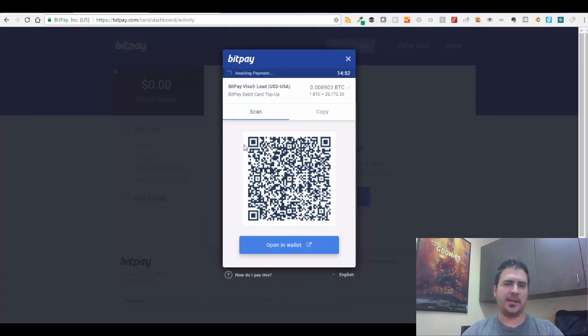You can actually scan this with your phone. If you have a wallet on your iPhone or Android device, you can actually scan this barcode right here, this QR code, and you can complete the transfer right then and there, directly from your iPhone, right to your Bitpay card. I don't have my Electrum wallet on my iPhone today, so I'm going to do it the manual way where I'm going to actually copy it, which is a little more risky, but that's okay. I'm familiar with the process and how to do it.